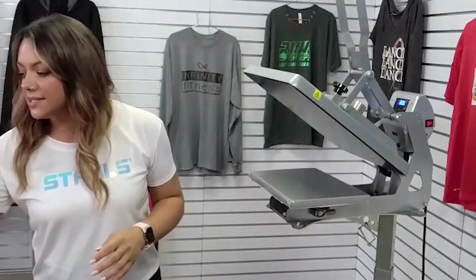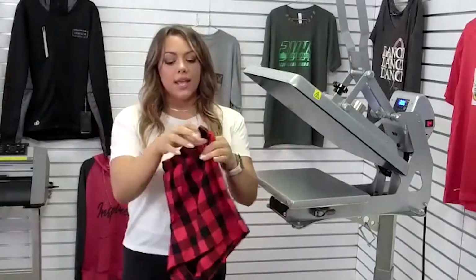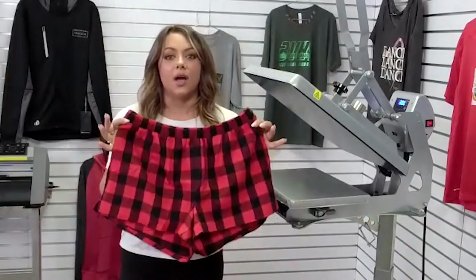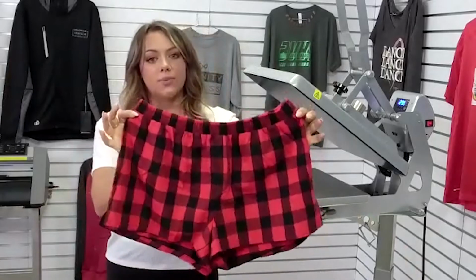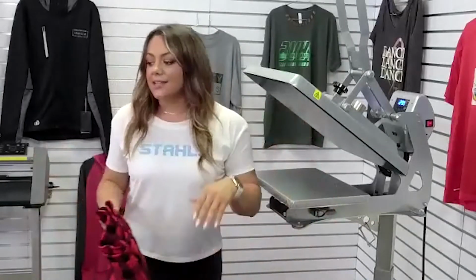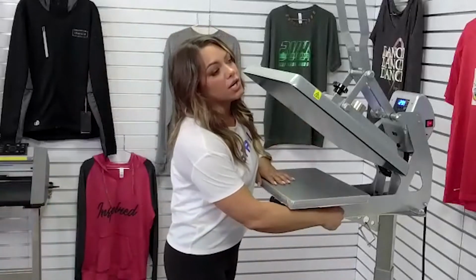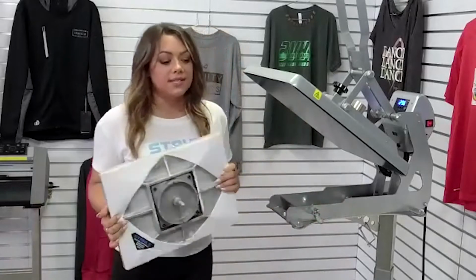All right, the next item that we are going to print is a pair of shorts. So we can either just do the t-shirt and sell it as is if we are gifting, or we can really upsell and also custom print a pair of shorts. So this is 100% cotton. Once again, we know buffalo plaid or any plaid type of pattern is extremely popular around this time of year, whether it be for fall, winter, even into the winter months in the new year.